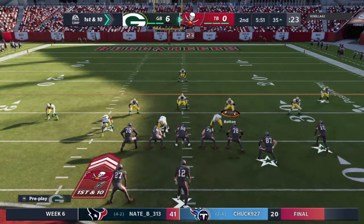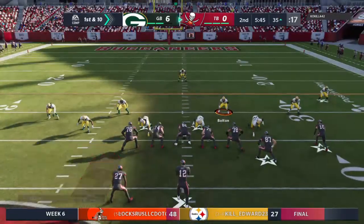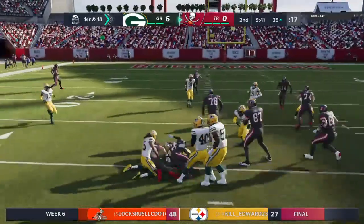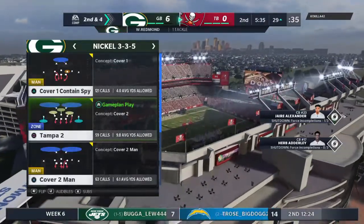Here's another 1st and 10. From the shotgun, a give to Jones, and a solid run down inside the 30. It's a 6-yard pickup, and it gets him to 2nd and 4.